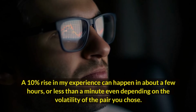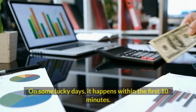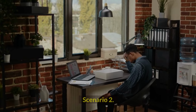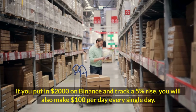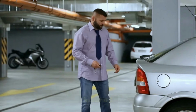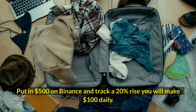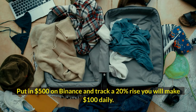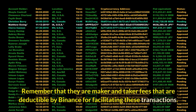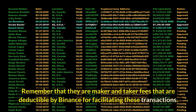Scenario 2. If you put in $2,000 on Binance and track a 5% rise, you will also make $100 per day, every single day. With $2,000 in, a 10% rise will guarantee you $200 daily. Scenario 3. Put in $500 on Binance and track a 20% rise, you will make $100 daily. Remember that there are maker and taker fees that are deductible by Binance for facilitating these transactions.